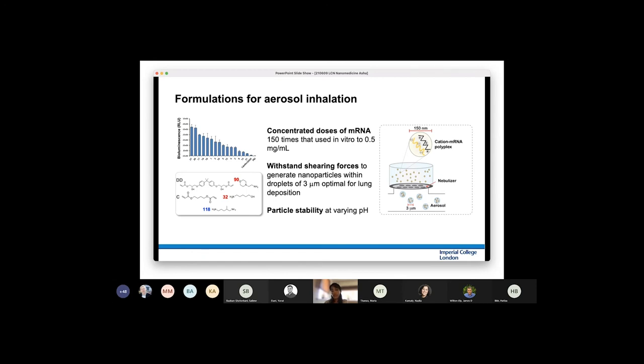We also wanted to use a vibrating mesh nebulizer, which is again one of the most efficient at producing an aerosol. So at this point we needed formulations that were very stable. This vibrating mesh nebulizer produces 3 micron size droplets, which are optimal for lung deposition. But within those 3 micron size droplets, we still needed our stable nanoparticles. And so we took those forward, our two PBAEs that we had identified. And of course, they didn't work. They clogged the nebulizer or they weren't stable at this very high concentration.